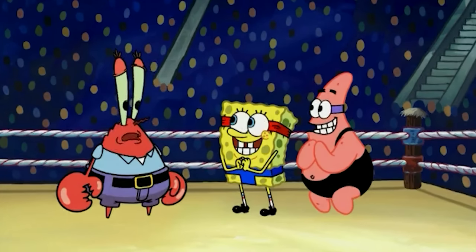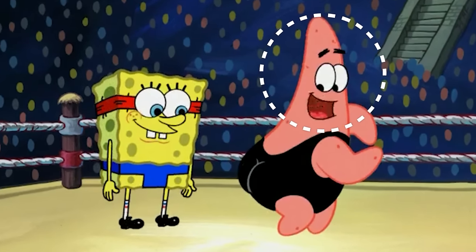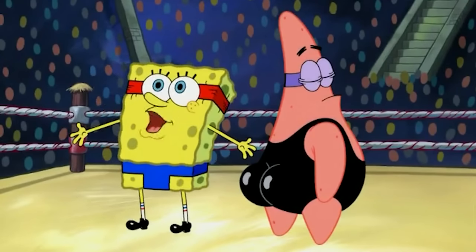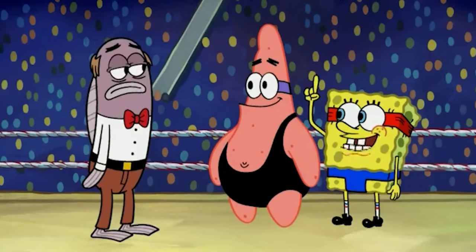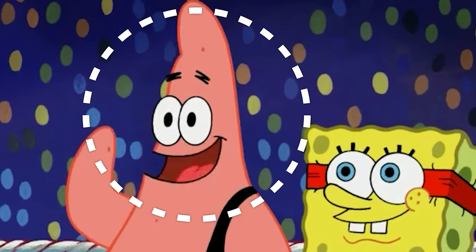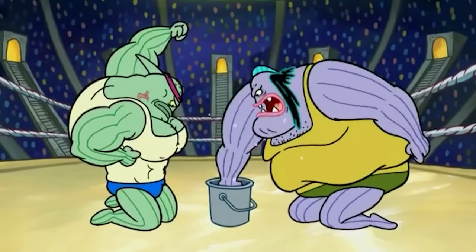Did you catch it? Well, when Patrick is showing off his metal bottom to SpongeBob, his bandana disappears suddenly, and then returns after Patrick gets up, but then it vanishes again when Patrick and SpongeBob tell the microphone guy that they're there just to fake wrestle. Like, where did this dude's bandana go? I don't know, but let's move over to mistake number two.